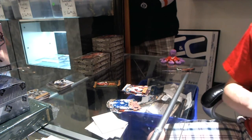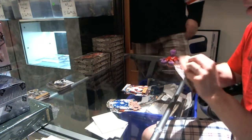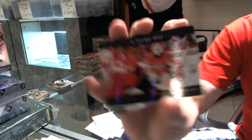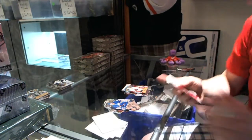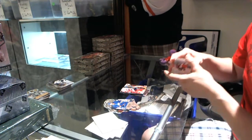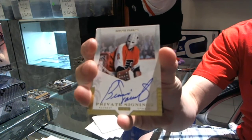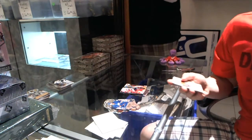Text message break. And final pack of this box has an In the Harm's Way for the Washington Capitals, Thomas Vokoun. And a private signings for the Philadelphia Flyers, Bernie Parent.